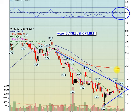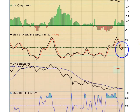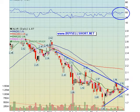And like OPWV, they've got a lot of cash, some nice sales in the wireless market. Stochastics, I love seeing Stochastics come down from the 80 level, dip slightly under the 50 level, or bounce at the 50 level, and then go back up through it. Love setups like this, and usually, more times than not, we see a very nice move on setups like this. So it could be a very nice early week move for ALVR.